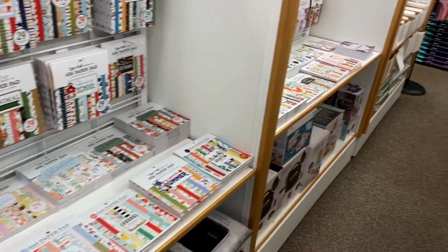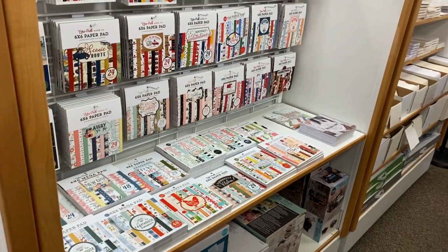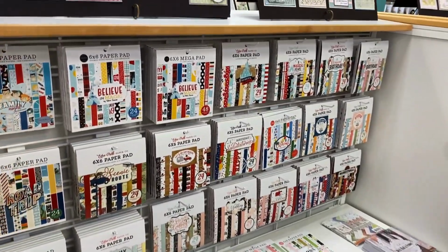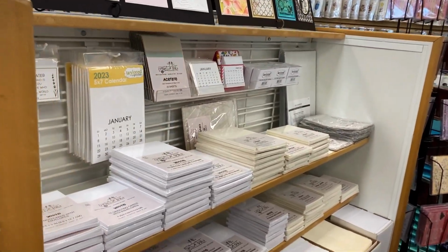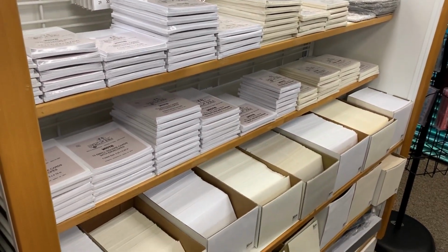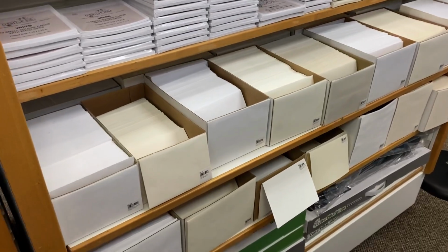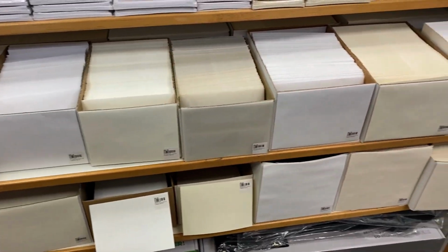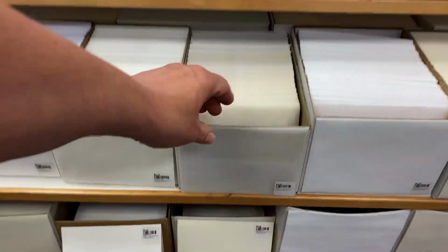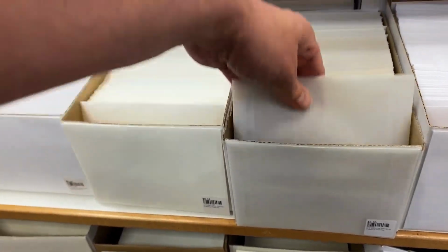Look at all the Echo Park and Cartabella. I didn't even look. This is all I did because I know that I have significant inventory. And some of it's geography, right? I think they're out of California, so they're everywhere by me. Envelopes, different sizes, some unusual sizes. Nice way to buy them for creative sizes so that you don't have to buy in bulk.